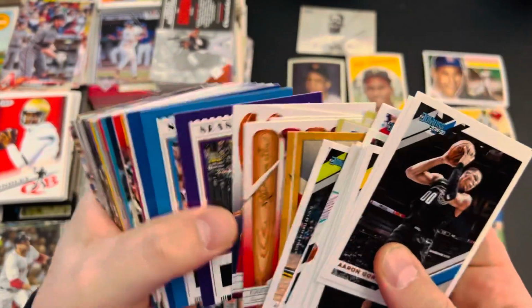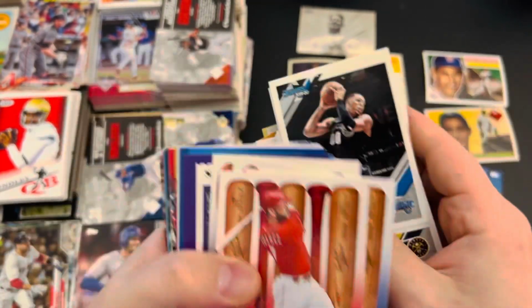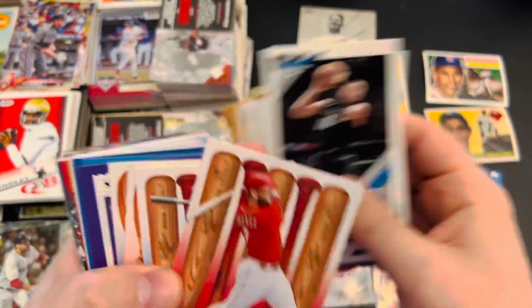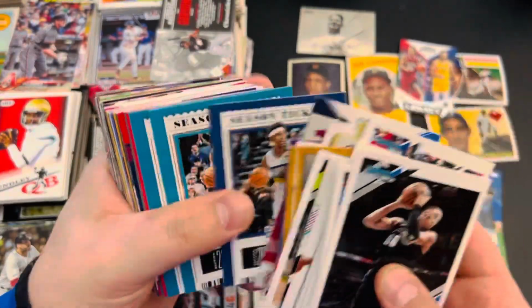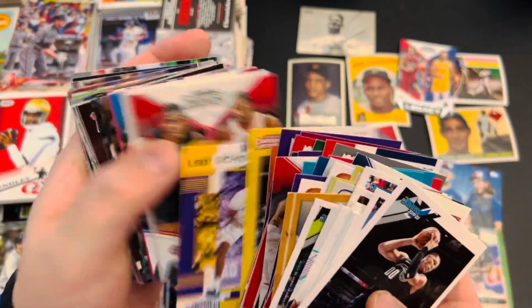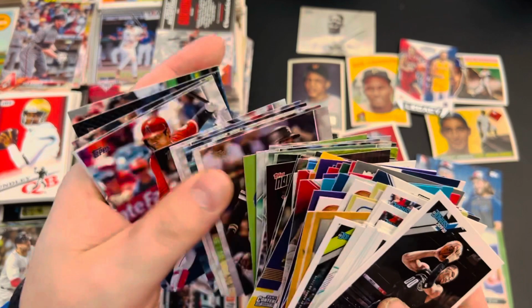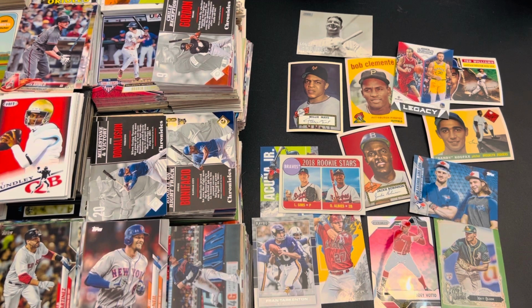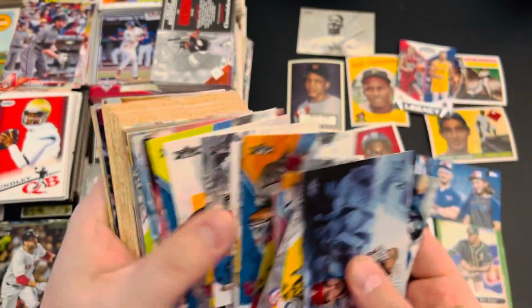Got some more inserts here. I don't know if the retail ones are not die cut and the hobby ones are die cut, because I've seen these where they're die cut and they're thicker, textured. Oh, Steph Curry. Don't see those too often in flat rate boxes. Giannis. We got a little bit of basketball and football. I'll take that as a nice little bonus there. Shohei. Yeah, I would say for $66.50, I'm happy with it. I'm not at the point where I would go and request more, but I'm happy.